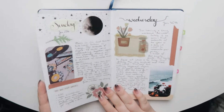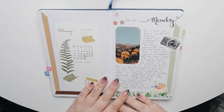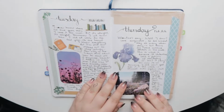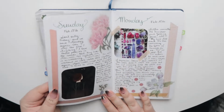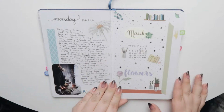It's great. It's so wonderful. I love it so much. But then at the end of the year, my love for the Traveler's Notebook came back and hit me hard. So I went back to using it and I'm using it ever since.